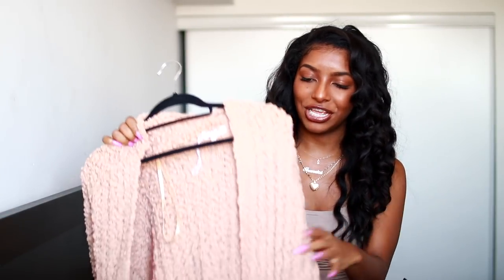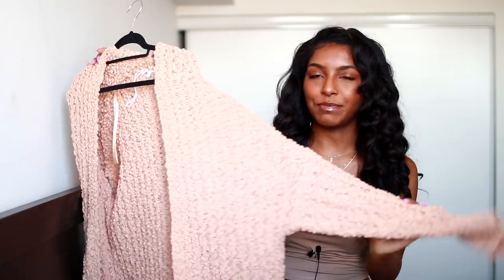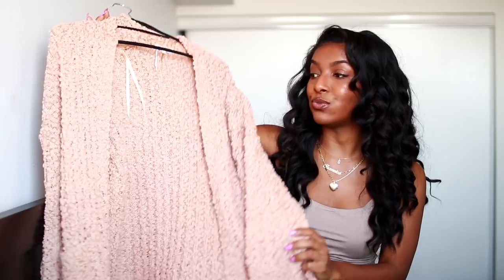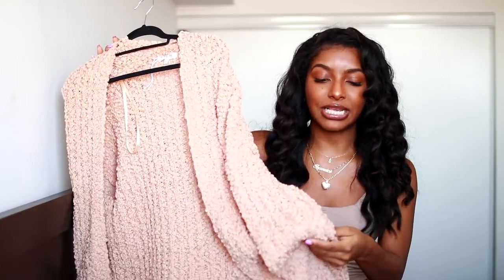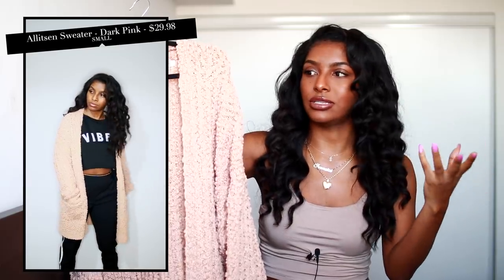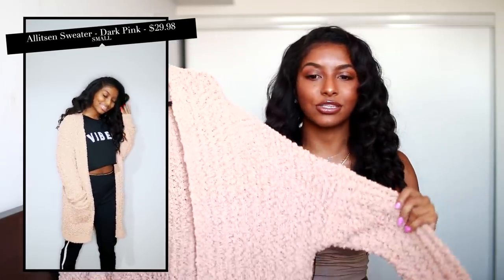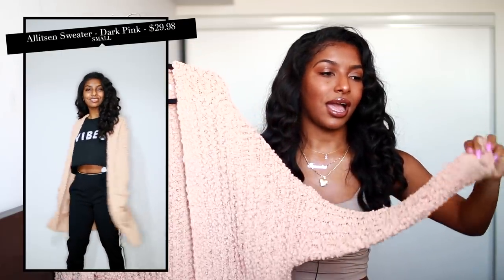So I picked up this cardigan, which is a little bit out of my comfort zone because I don't really wear cardigans too much. It's this soft peach pink color, and it's really, really oversized. The reason I got it is because it's really oversized, and it's just warm. It's so soft, too. I didn't know it was going to be soft, but it's so, so soft. And yeah, I like it a lot.